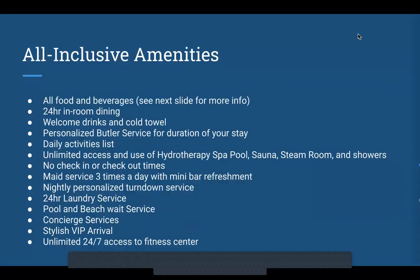So let's talk about what's included in this resort, because it is an all-inclusive resort, as are 99.9% of the resorts in the Dominican Republic, right? So at this resort, all food and beverages are included, regardless of it being specialty dining, because at Zoëtry, all you get is specialty dining. It's all incredible food. We never had a bad meal. It was just really great.